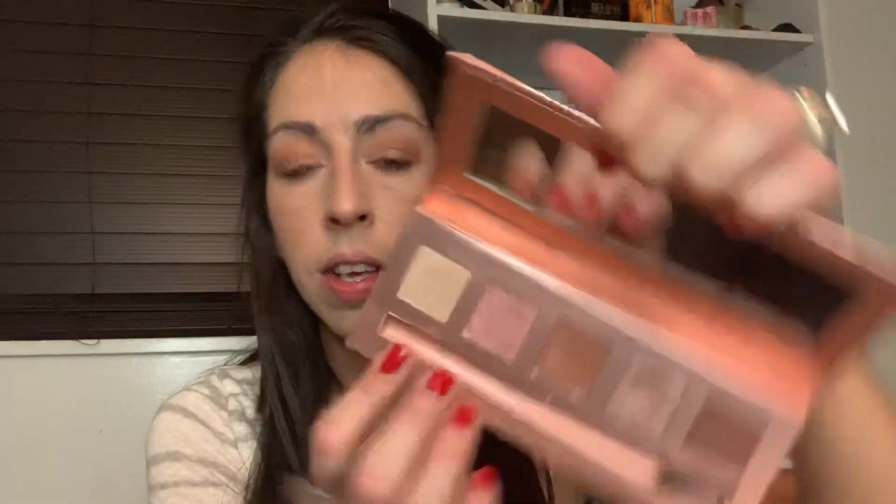Now, if I wanted to kind of amp up the look a little bit because I want to do more of a day to night or a little bit of sparkle, I'm going to go into this Lorac palette and I'm going to go into a flat brush. I'm going to go into this Luxie brush and I'm going to go into the shade Legit, because I definitely am too legit to quit. And I'm going to go in and put that very lightly. It's a very light shade. Just gives you a little bit of brightness. And you can probably wet it to make more color. I just like how this looks, so that's why I keep it as is.